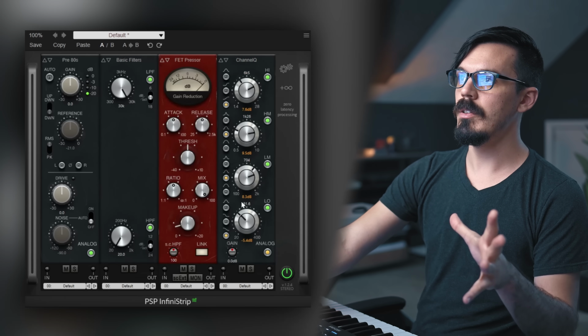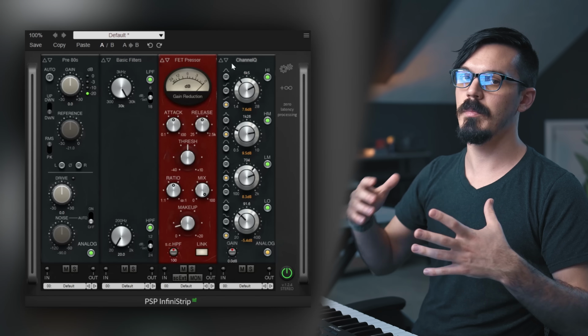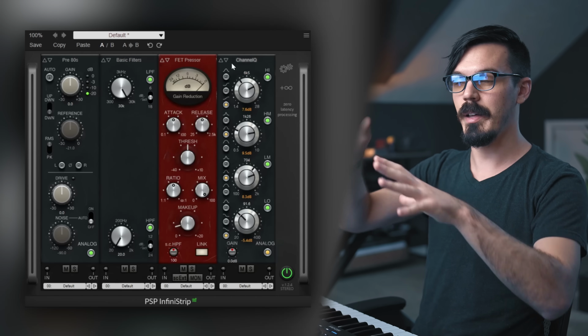Now, if we wanted to change this out for a different EQ, we would need to copy these same settings over and then gain match them to make sure we can hear only the differences that the EQs are applying rather than the differences in the levels and stuff like that.